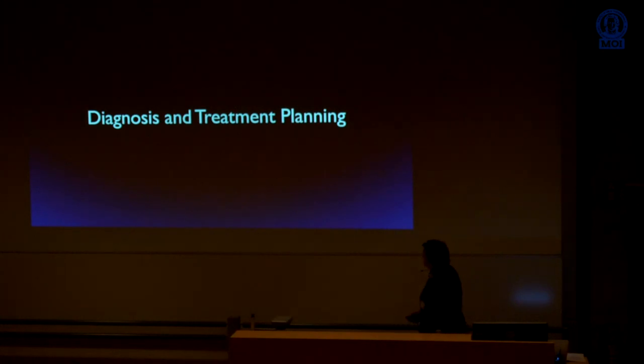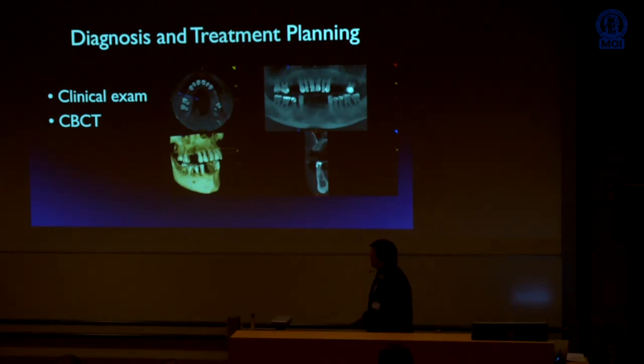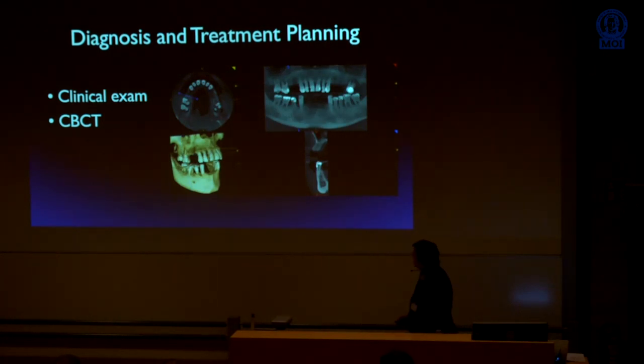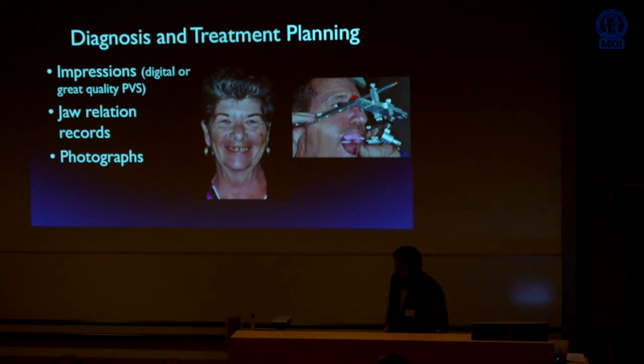Within the diagnosis and treatment planning phase, we take a number of records. A very detailed clinical examination and a cone beam CT. Impressions, whether digital or excellent quality PVS, gyrulation records and photographs. Today I'm discussing the full arch upper workflow. I've got workflows for the lower arch and also for the edentulous patient as well.